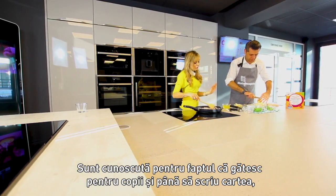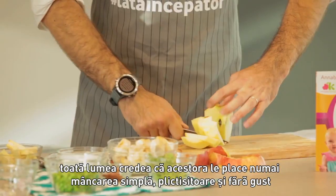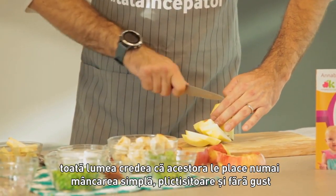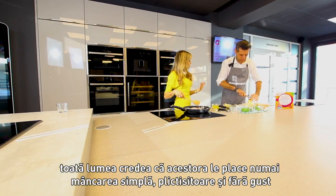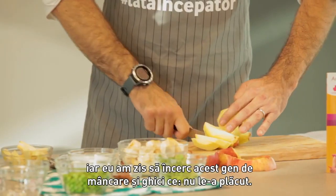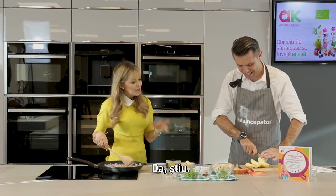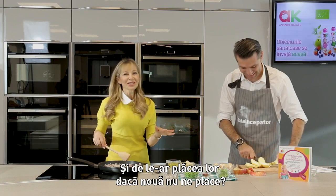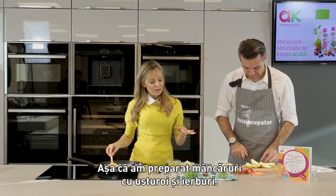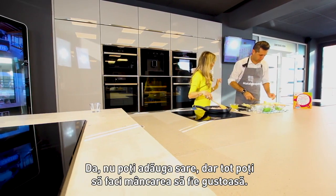I'm really well known for cooking for babies. And until I wrote my book, everybody thought babies only like bland, tasteless food. And I thought, I'm going to try this out on all the babies. And I tried the bland, tasteless food, and guess what? They didn't like it. So why should they? Like, we don't. So then I made things with garlic and herbs. You can't add salt, but we can still make it taste good.